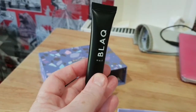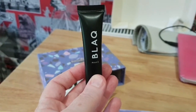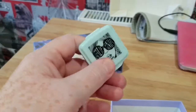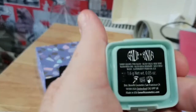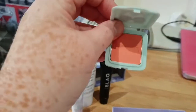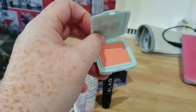We have a black mask. Now I'm presuming this is similar to those ones that are on the market that literally peel your skin away. So we're hoping this one doesn't do that. We also have, I believe it's a blush from Benefit. It says on it sunny golden pink blush. So if we open it up, that's a bit too bright for me as I don't really wear makeup, so I don't know if I'd use that one or not.